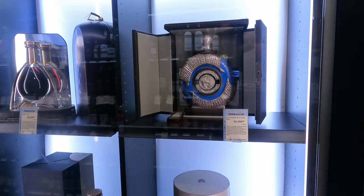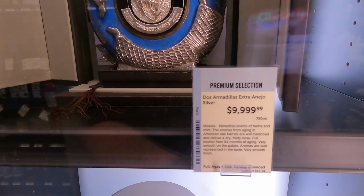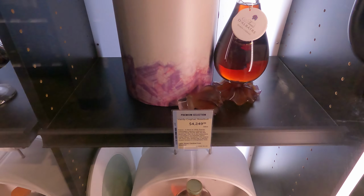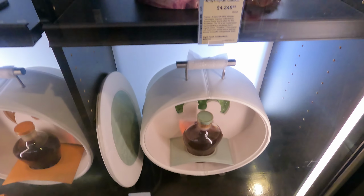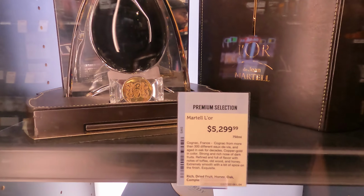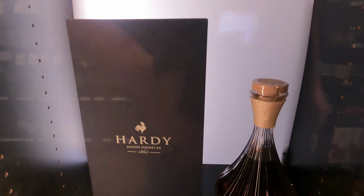So this store had a lot more glass cases, like these high-end glass cases. I mean, that's a $10,000 bottle right there. And I was like, oh, our liquor store, they have $5,000 and $8,000 bottles of tequila in maybe one or two cases. But then I quickly noticed that they had four or five aisles of these glass cases. And our Total Wines at home might have one or two.